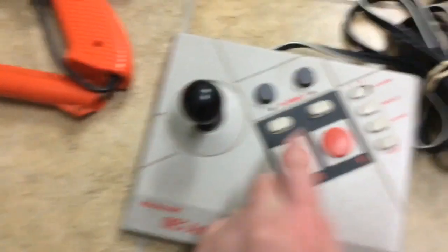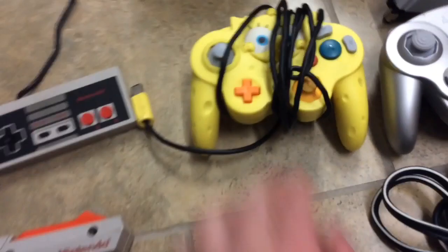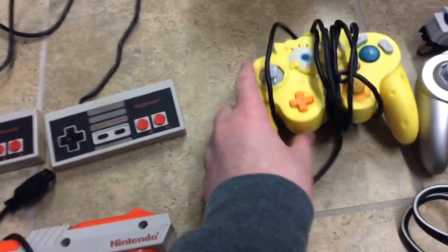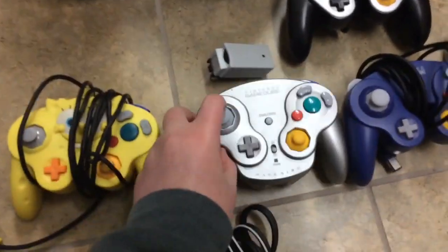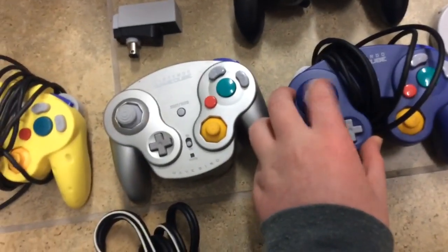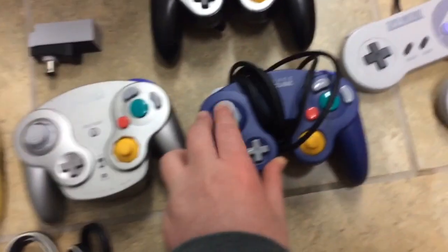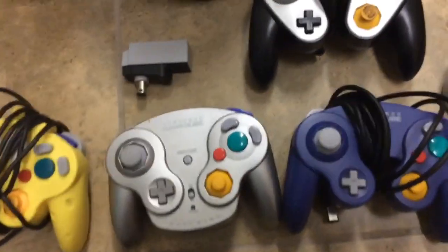Down here we have a NES Advantage, normal NES Advantage. Yeah, nothing special. Next we have a SpongeBob controller. Again, nothing special, it's just SpongeBob. Very, very low quality. Next we have a Wavebird, GameCube Wavebird Platinum. We have a little connector here. Very nice. Here we have an Indigo GameCube controller. It's the one that came with the Indigo console, which is what I have. Yeah, nothing to say. Just a standard GameCube controller.